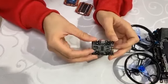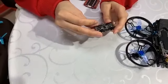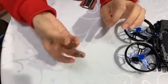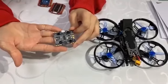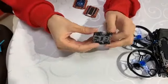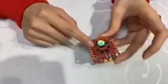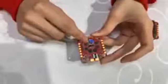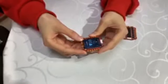Also, in the near future, we will use this Zeus certified on our Cetus 115, 3-inch drones with Zeus certified. If you are interested in it, keep following us for the latest news. BLHeli_32 4-in-1 ESCs support 3 to 6S. Come with a high performance processor and heatsink. It will be the upgraded version of our current 4-in-1 ESC.